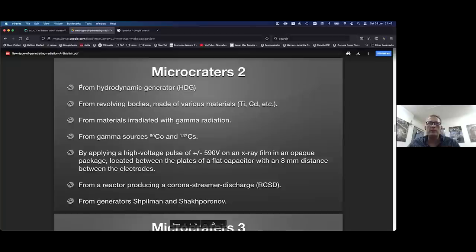The first one I've already given you, from hydrodynamic generator HDG, from revolving bodies made of various materials, titanium, cadmium, etc. Now, why is this important? This is important because of people using spinning material to create anti-gravity. I'm saying that these things are relating to shielding of gravity or removing the effect of gravity on other bodies. I'm saying you can aggregate them into large self-similar macro clusters. They will affect all kinds of things that I gave in my previous presentation, like light, like radioactive decay, like the crystallization of metals.